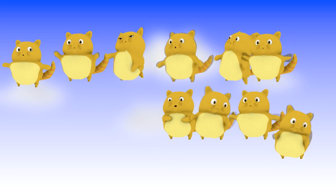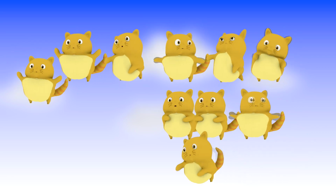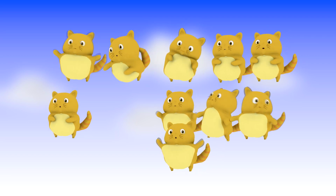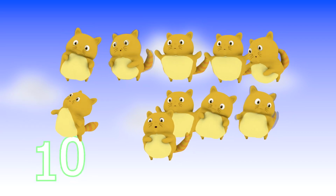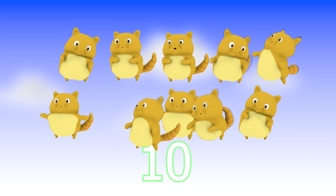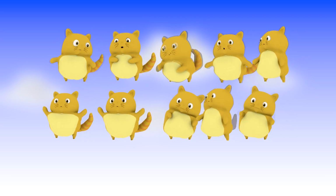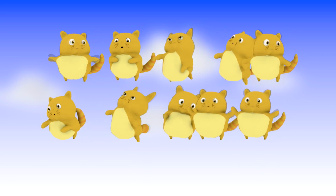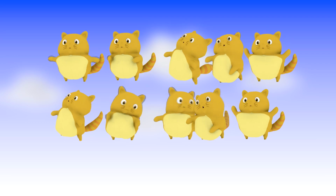There are lots of orange cats floating in the air. Try to count. How many? Yes, that's right. There are 10 cats floating in the air.